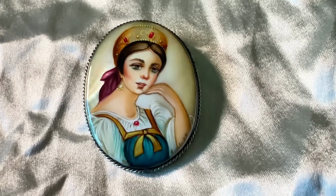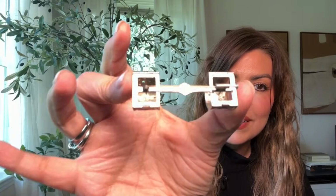And then I found this piece and I was just giggling inside because this is like my second time finding one. This is a Victorian sterling silver Tussie Mussie. And you're like, what the heck is a Tussie Mussie? Well, there's an interesting story about a Tussie Mussie. So here is the pin. Let me show it to you first.